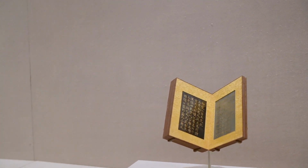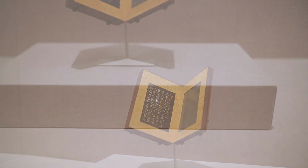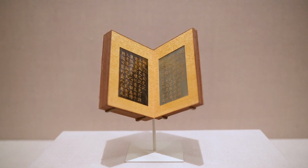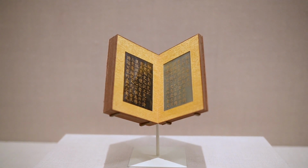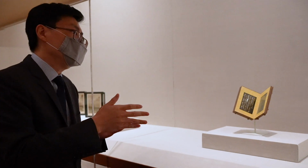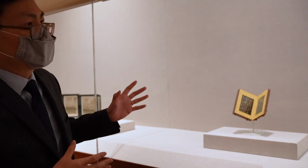Here we see a book, like an album, but it combines two different materials. One is a jade plaque on both sides. The texts are repeated, but on the right side it is written with gold pigment on dark-colored, dyed paper. On the left actually is jade. So they incised the emperor's article into this kind of book. They call it the jade book.